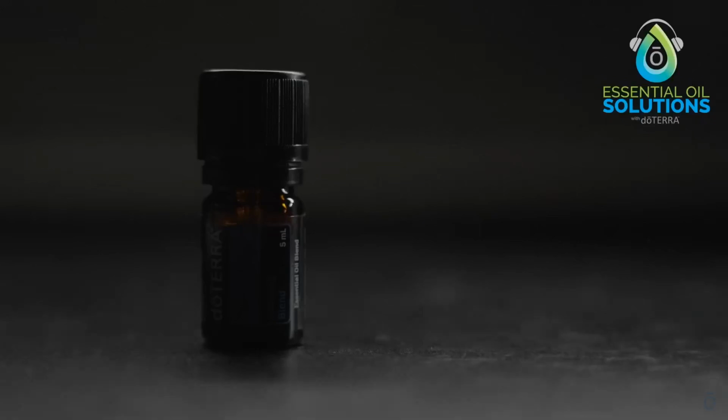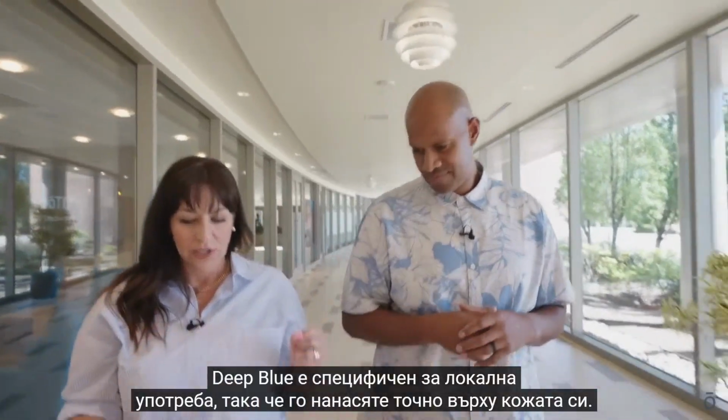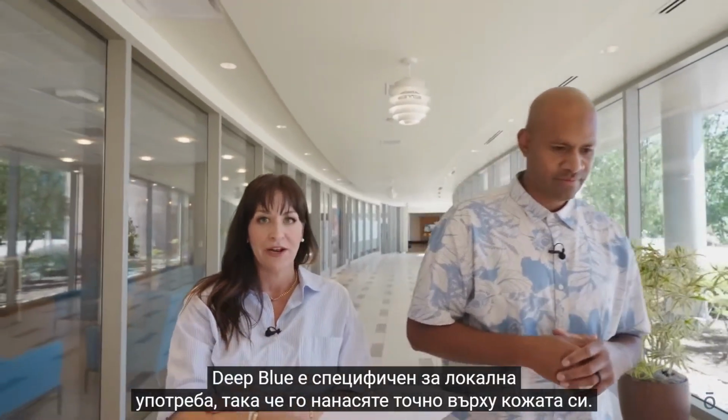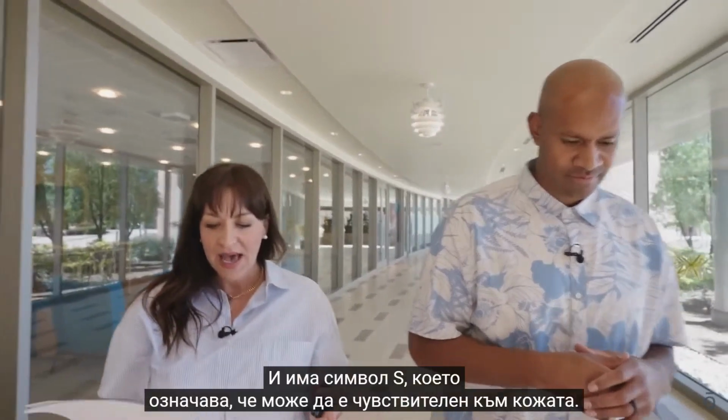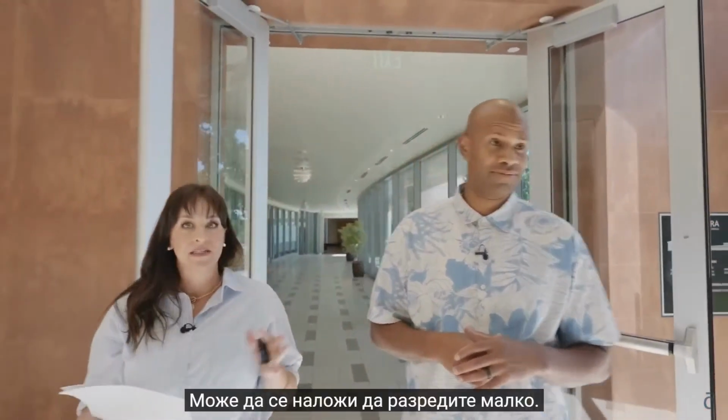So Deep Blue, I've got the pip here. We're excited to go off the pip. Deep Blue is specific for topical use, so you put it right on your skin. And it does have an S symbol, which means it could be sensitive to skin. So just be aware of that. You might need to dilute a little bit.